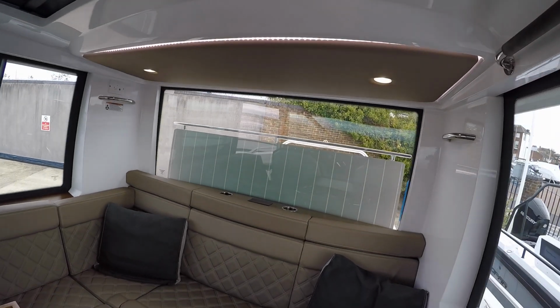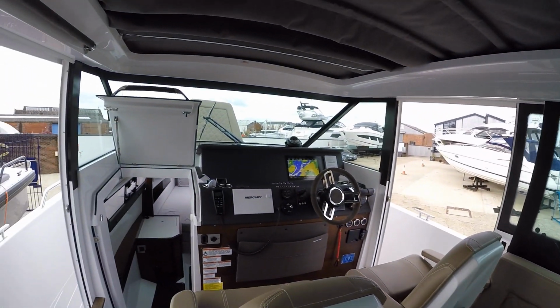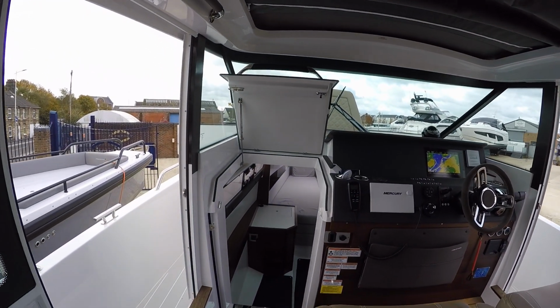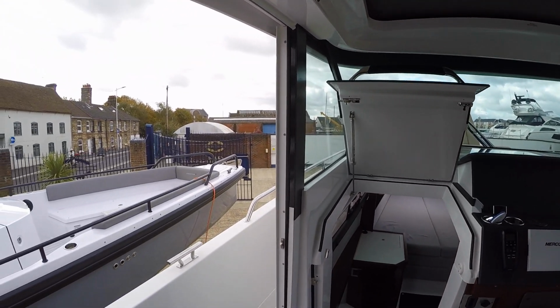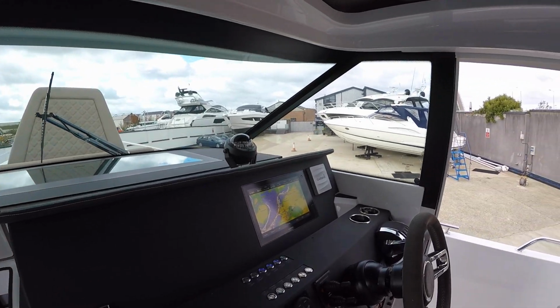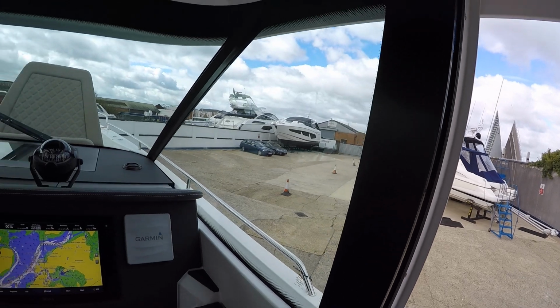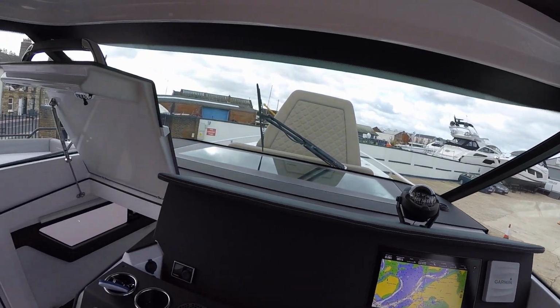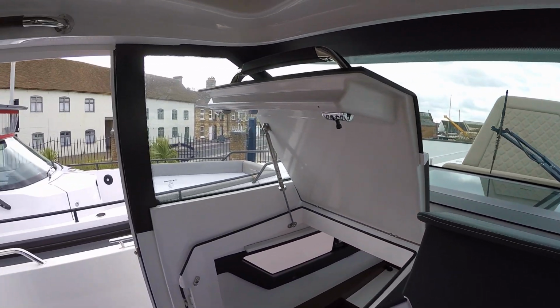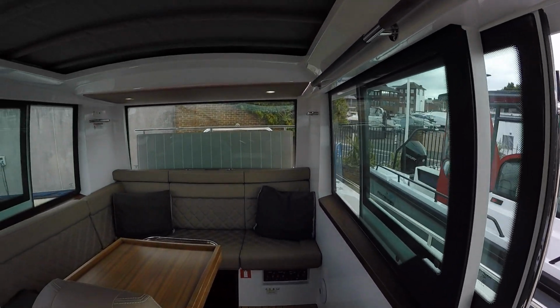So this boat is in Poole, in my yard, just outside my office. It's available and is listed at £229,000 tax paid. As I said, it's been in the UK its whole life, and actually not used very often either while it's been here. So a fantastic example of getting hold of a very rare Axopar 37 Sports Cabin.